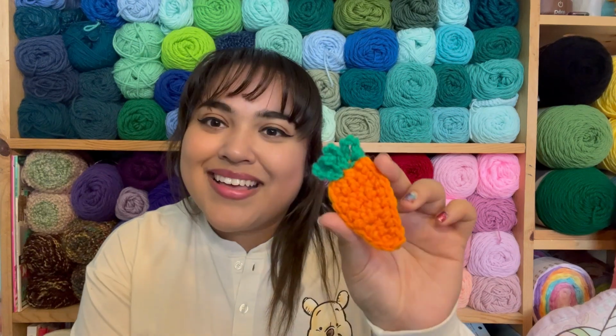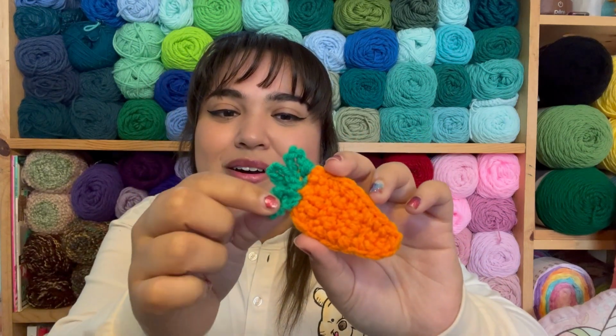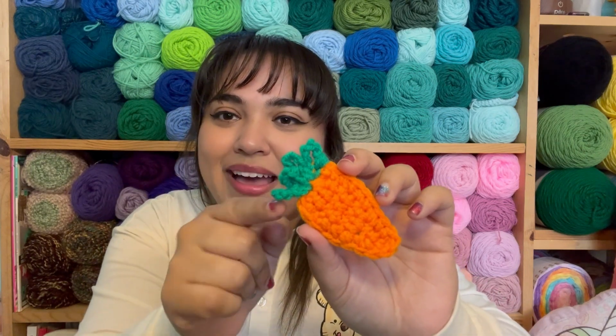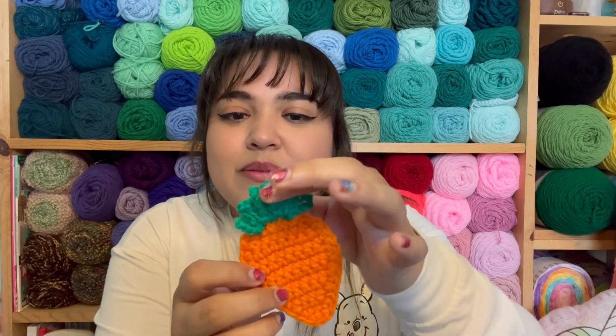The medium one, the middle one, for this one I did use a 3.5mm hook, which was the recommended hook, and it worked up so cute. I really did enjoy working on this one as well. I like the way that the leaves are loops, because you chain and then you go back into the stitch where you started. So I do like that. They're so cute. And then the large one, it has similar loops.